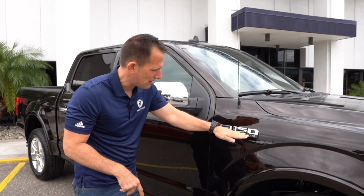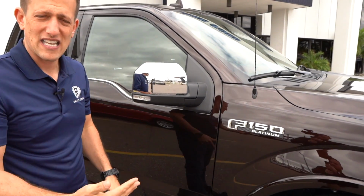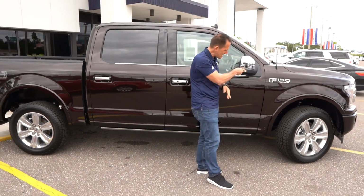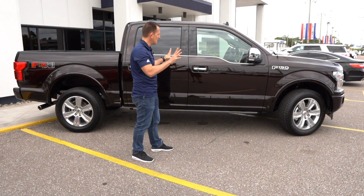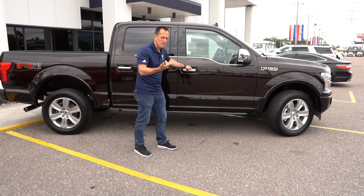Very sharp looking F-150 badging with the Platinum name. Like I said, this is right underneath Limited. Chrome on the mirrors, lighting on the side, and then really just the side of it has a great look to it. Chrome on the door handles with the trim.